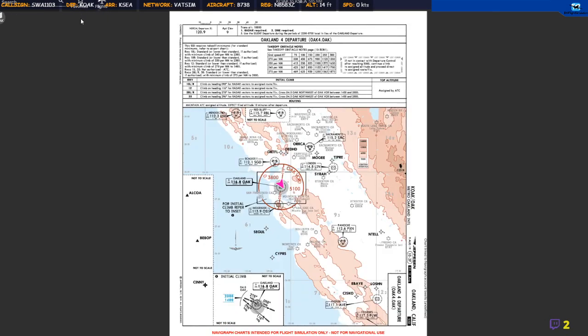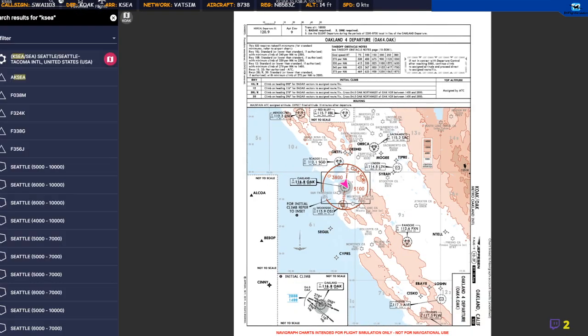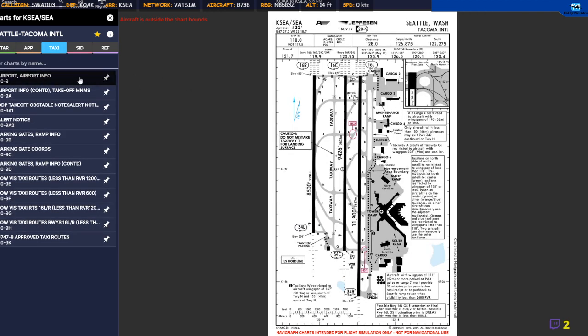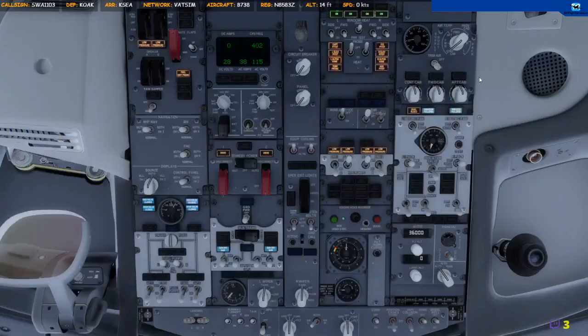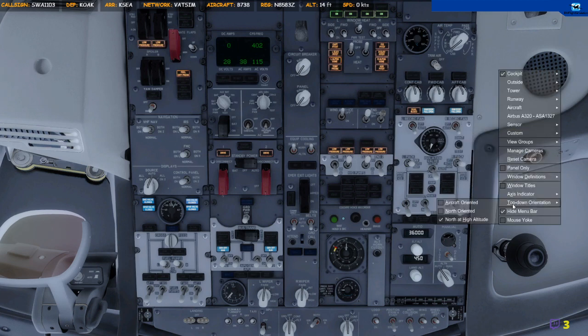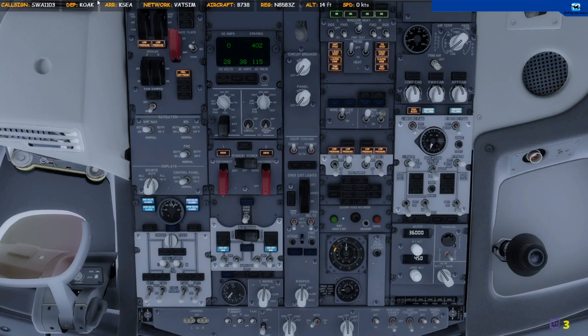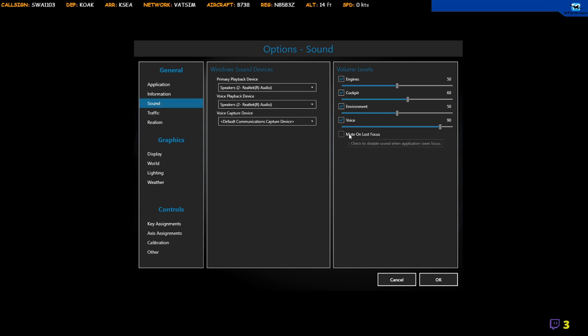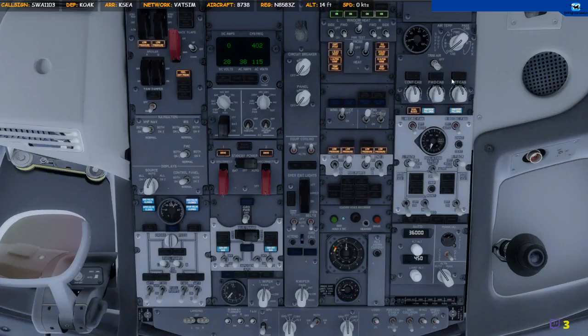Seattle. What was Seattle? Elevation. Yeah, who cares? 432. We'll say 450. Why does the sound keep on disappearing? Okay, it shouldn't disappear. Let's see, sound, where are you? Okay, that's on check mark. That's not supposed to be check mark. So that's fine. It's weird.